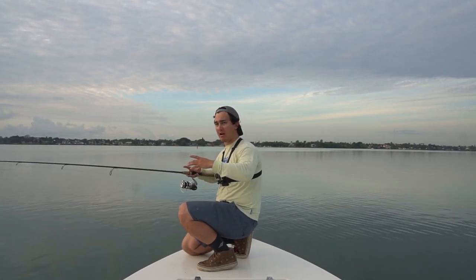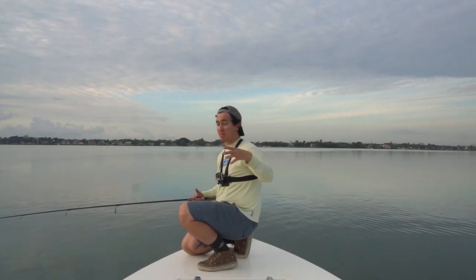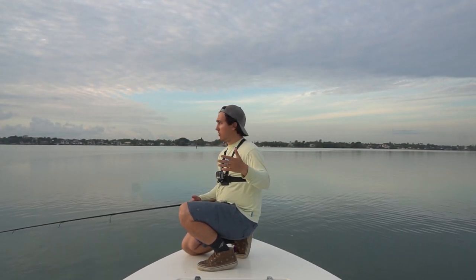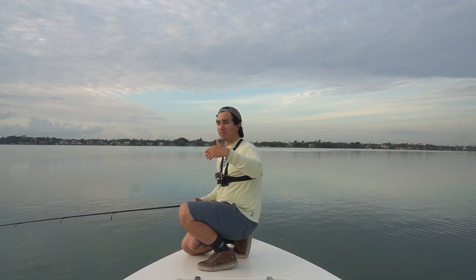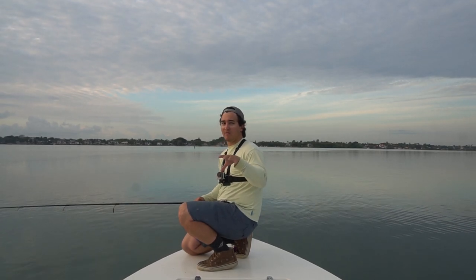So that kind of gives me a little more information about maybe where I need to start defining my targeted area to try to catch these big fish. You know, right now there's only little ones hanging around here, but there might be some big ones that I don't see, or there might even be some big ones that'll roll in as the day progresses. But we're gonna target around here because there's some fish right here.